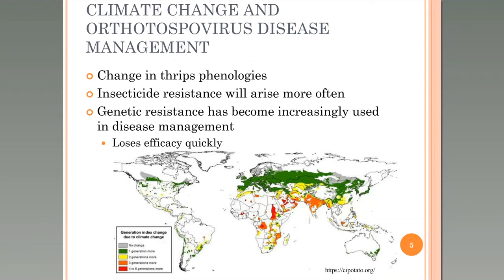And so what we're going to see with climate change and orthotospovirus disease management is a change in thrips phenologies. If you look at this map on the bottom, this is not a map of thrips changes in phenologies or generations per season. It's potato tuber moth, but we don't have a good map of how thrips generations per season is going to change.